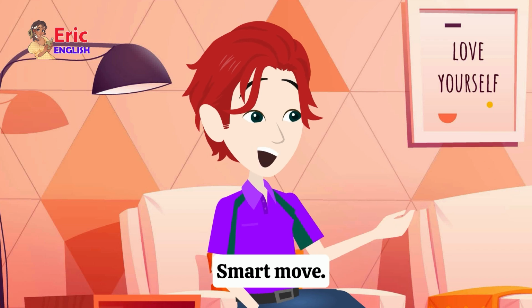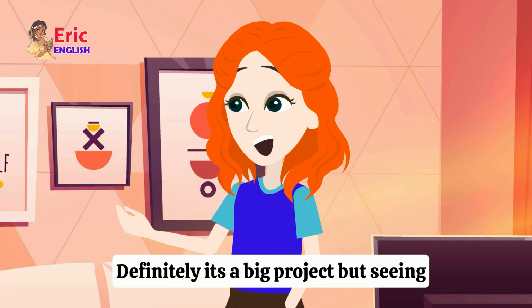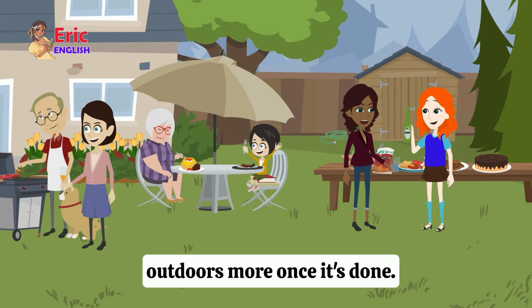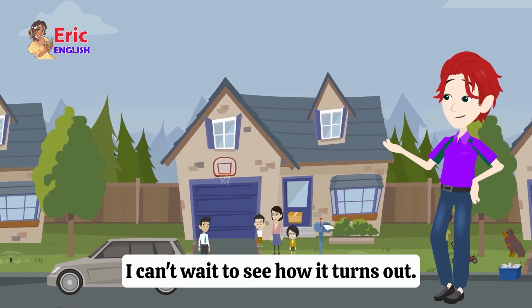Smart move. It's impressive how much planning goes into a proper garden makeover. Definitely. It's a big project, but seeing it all come together will be amazing. I'm looking forward to enjoying the outdoors more once it's done. It'll be like having a brand new garden. I can't wait to see how it turns out.